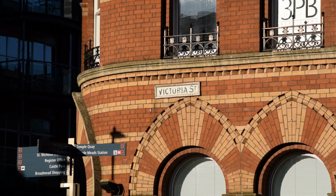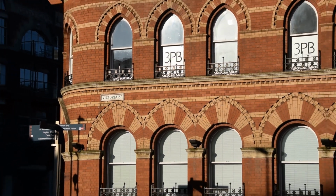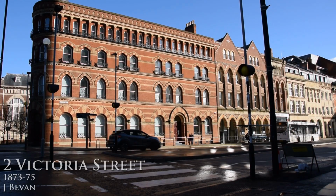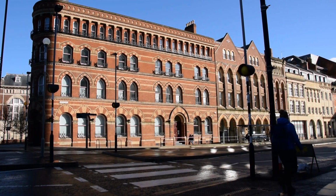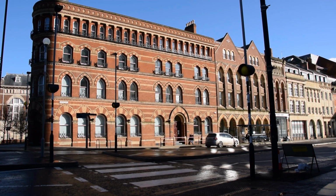1872 saw the creation of Victoria Street, cutting through the medieval street pattern of Redcliffe to provide a direct route between Bristol Bridge and Temple Meads railway station, and with it came a new wave of commercial buildings. Construction of the Royal Talbot Hotel at No. 2 kicked off in 1873, with a Bristol-based architect called J. Bevan responsible. This building isn't listed at all, which rather puzzled me because it seemed to me like a charming enough building that was surely worthy of Grade 2.